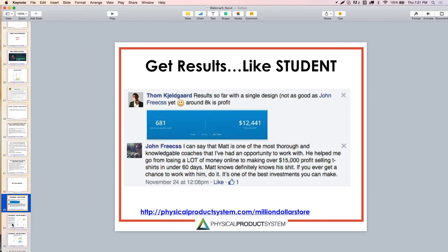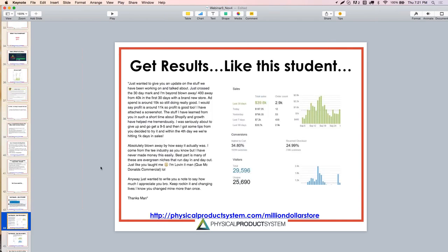Now, a more recent student. Those guys were back in January, but the more recent student here, and you might have seen the screenshot before, you can go ahead and read all of this, but basically this was a guy that was on his last dime. He doesn't like to be in public, so he's a confidential student. He doesn't like to step out there. So he was seriously about to go back to having a 9 to 5.